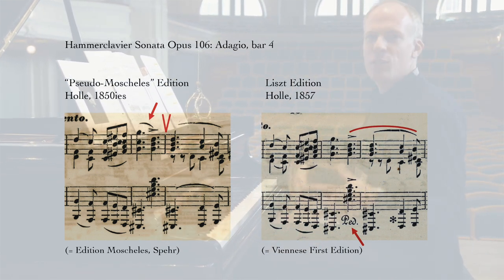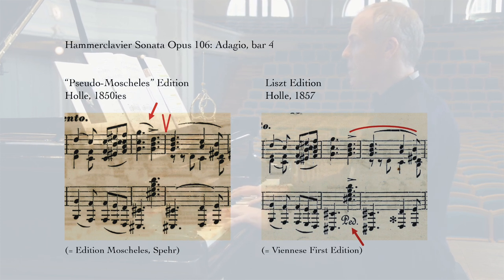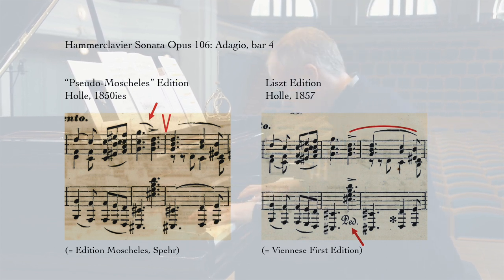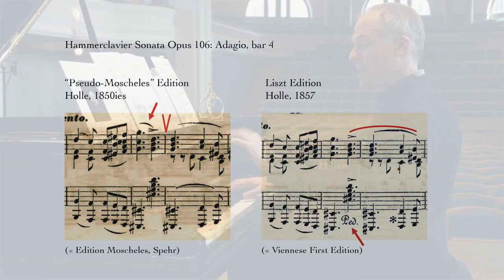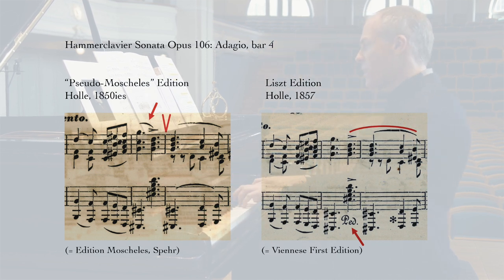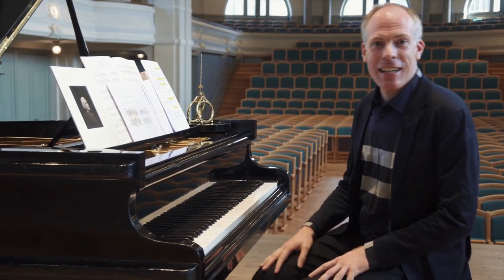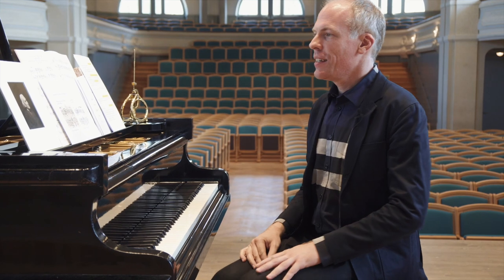I'm going to demonstrate that. I'm going to overdo it a little bit so that you can hear what I mean. So this is the Marshallese version. And the Liszt version is like that. Of course, it's a small detail, but it's a noticeable difference, and there are quite many of those to be found in Liszt's edition.